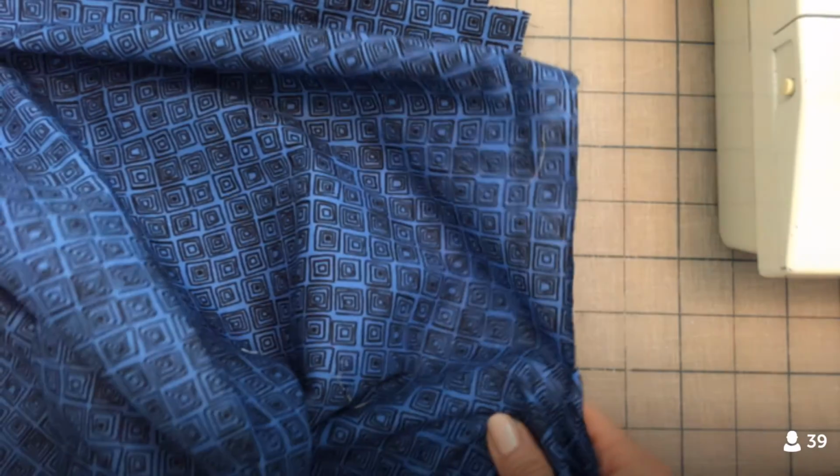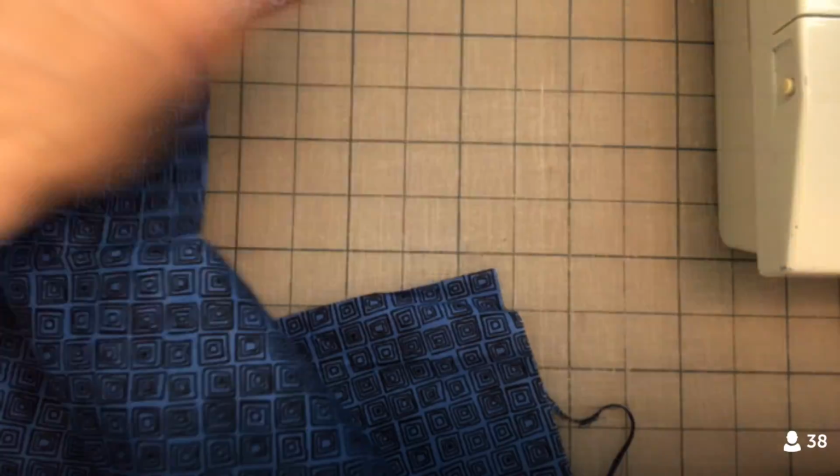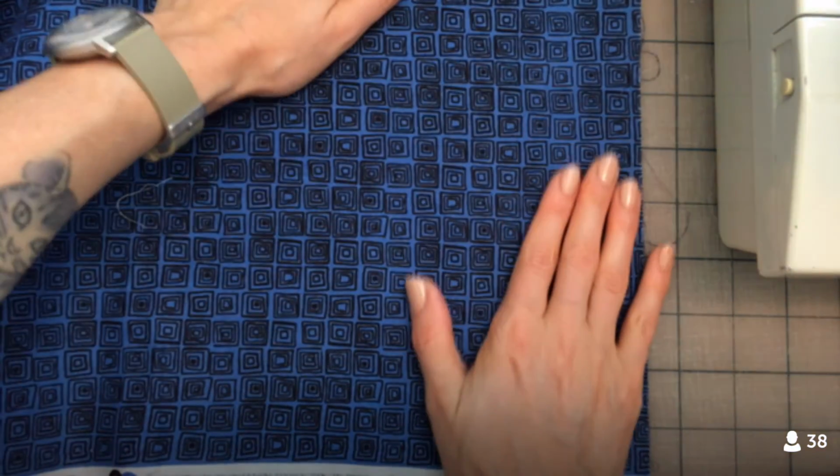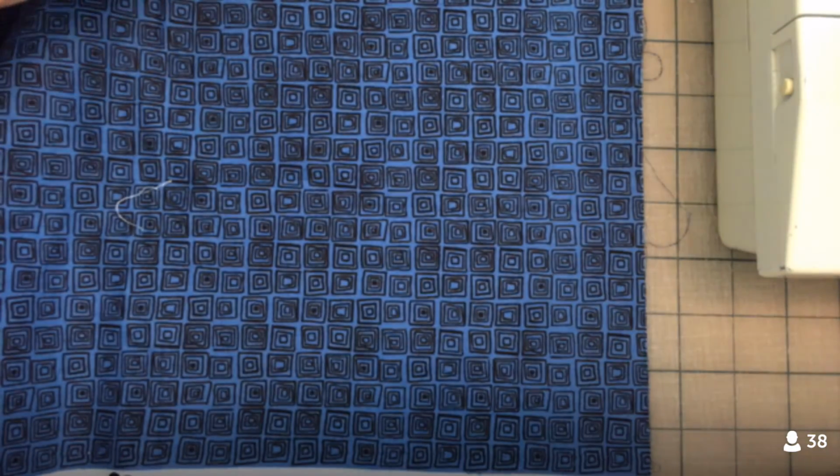Okay, let's find a good 7 inch area. Wow, I got all this choppy stuff up here. Let's see, what else do we got down here? You know what? Since we have this whole big cut out of here, I think I'm just gonna go straight up from the selvage edge here. We probably don't need to starch this. It seems really flat already, but I'm gonna do it anyway, just for fun.